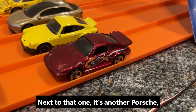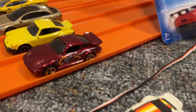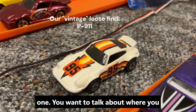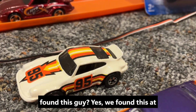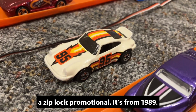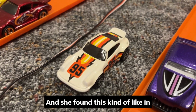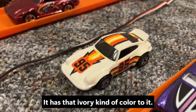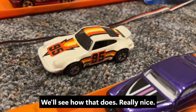Next to that one is another Porsche 930, kind of a metal bottom. And then Les, I know you like this one. You want to talk about where you found this guy? Yes, we found this at a flea market. It's a Porsche 911. It's a Ziploc promotional. It's from 1989. And you know, she found this kind of in a dump bin, and she fixed it up. It has that ivory kind of color to it. We'll see how that does. Really nice paint job there, Les.